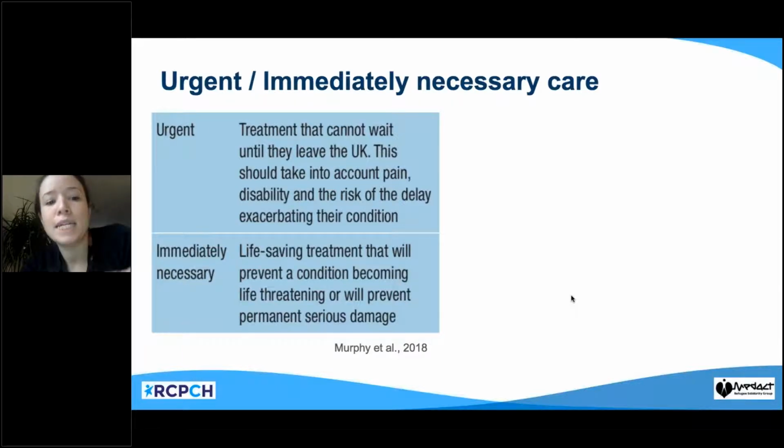So immediately necessary treatment is kind of obvious. It's really immediately life-saving treatment. Treatment that is deemed urgent is anything that cannot wait until the family or child leave the UK. So if they're here for 2 weeks on a tourist visa, that might be quite straightforward, whether or not it can wait 2 weeks for them to go home. But if they've lived in the UK all their lives, we're not actually expecting them ever to leave the UK. So treatment that you might deem urgent is going to be much more encompassing.